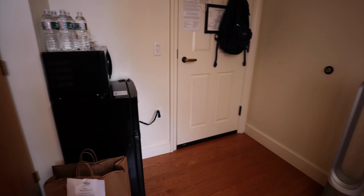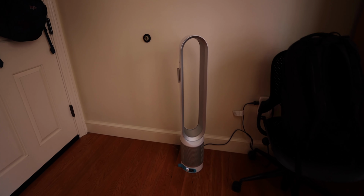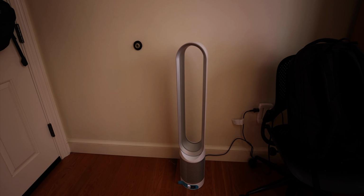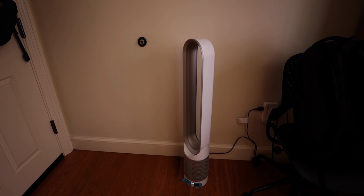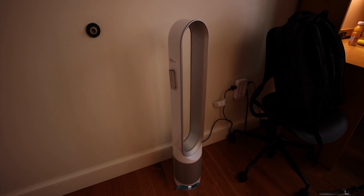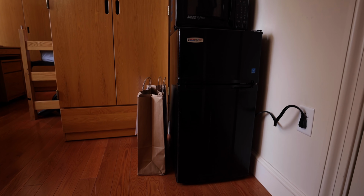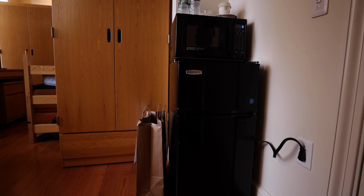So let's move over to this area over here. This year, Harvard furnished every room with two extra things. The first of these is the HEPA filter, which purifies the air and I think can double as a fan. This thing is very high quality. I looked it up on Amazon and it's like $550. The second thing is this micro fridge and microwave combo, which is super convenient to have in your room.